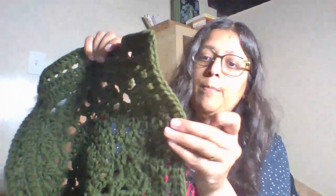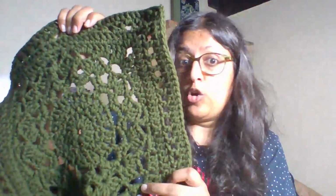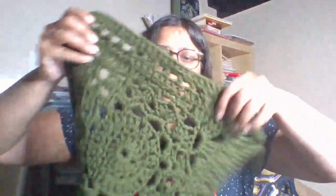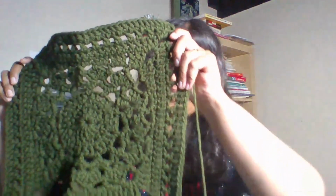But this one I used a bulkier yarn. It's a worsted weight yarn, so it's a little thicker, and I probably used a bigger hook and then just made more rows going around. I could have stopped my granny square here, but the pattern had more rows, so I just kept adding them. I don't know exactly why I didn't continue this, because it's pretty. I'll have to see if I can find it and maybe make more of these. This is just an acrylic yarn. It's pretty soft.